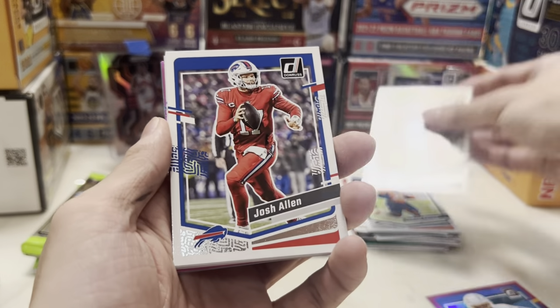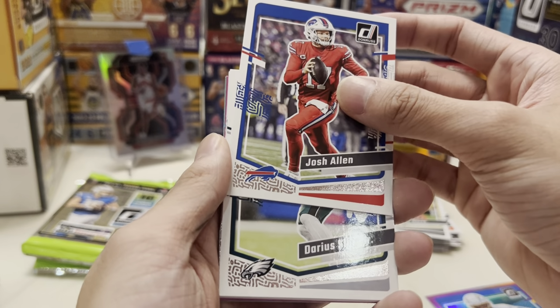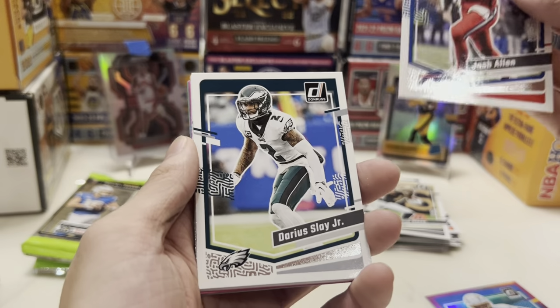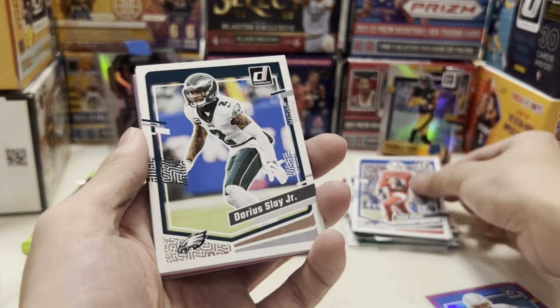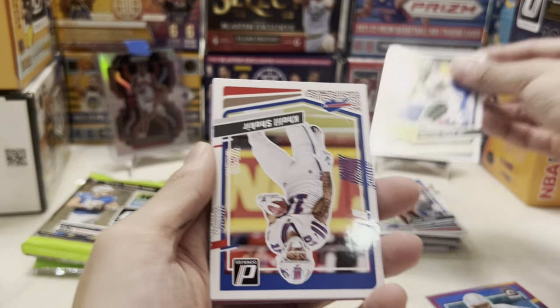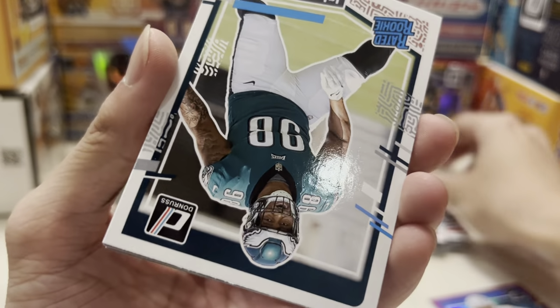Olave. Allen. I believe he just broke a record today. The 40 touchdowns for 5 seasons straight, I believe. I don't know, sure. He broke some record today. That's all I know. Darius Slay Jr. Khalil Shakur. Jalen Carter.